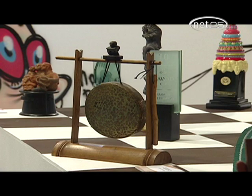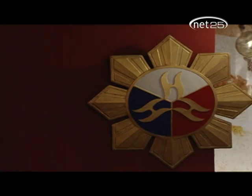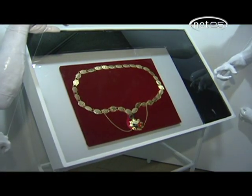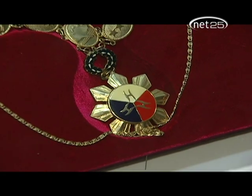Also on display are various trophies awarded by the Cultural Center, including the famous Bahaghari Trophy given during the Cinemalaya. And of course, the highest honor that could be awarded to any Filipino artist, the National Artist Award, is also part of the exhibit.